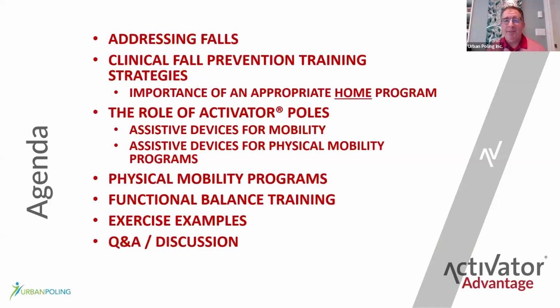Home exercise programs. You must do exercises at home. You must, and exercises can be stretching.